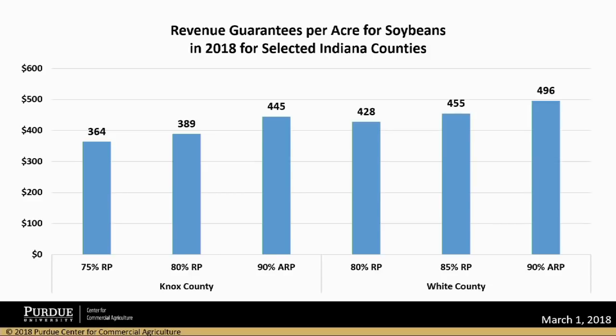So you just have to think in the back of your mind, is that worth it? Is that $5-6 worth the increase of roughly $25 in that revenue guarantee? Because obviously you're going to trigger more frequent payments with the higher coverage level. And then the question is, do I think it's going to happen more than one time out of five? That's really what it boils down to.